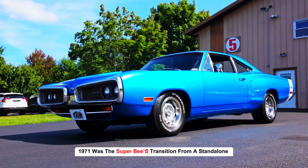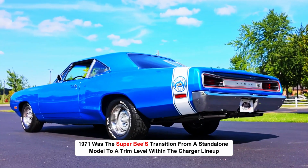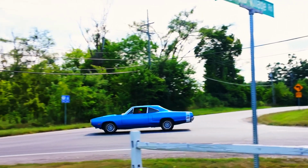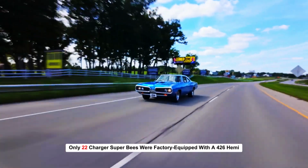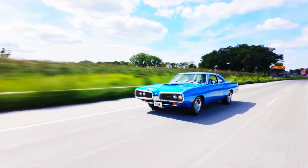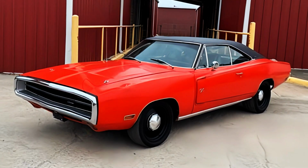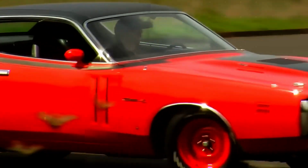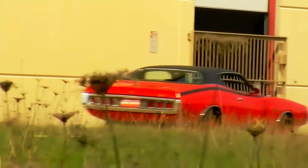Another key change in 1971 was the Super Bee's transition from a standalone model to a trim level within the Charger lineup. Only 22 Charger Super Bees were factory-equipped with a 426 HEMI, making them incredibly rare, though none have surfaced at auction in recent years. Meanwhile, the '71 Charger RTs that left the factory with a HEMI have become highly sought-after collectibles, with pristine, well-optioned examples selling for over $500,000.